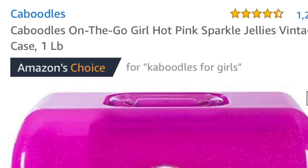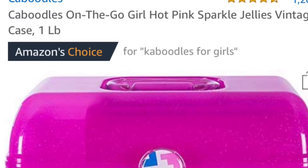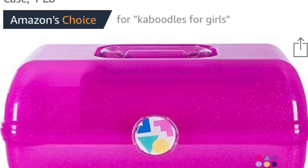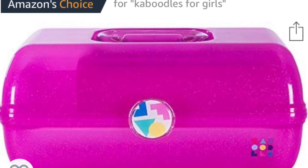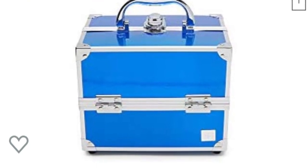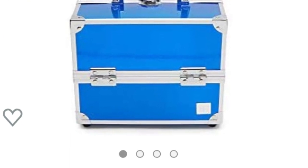So other things you could do is you could use a caboodle box. I know a lot of the kids from the 80s have these. They have a lot of storage. I have one. Or you can order them off of Amazon. There's a couple varieties right here. There's a blue and a pink one. The blue one has a lot of storage.